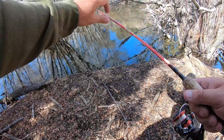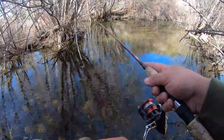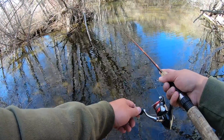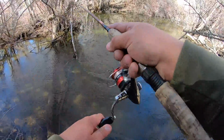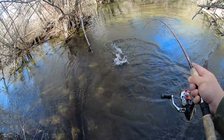Here we are. Let's try right here. Oh, here. Come on, bite it. There we go. That's a good one. That's a good fish. Look at that. Oh gosh.